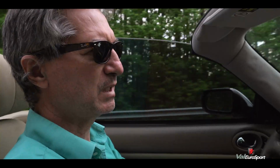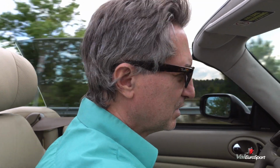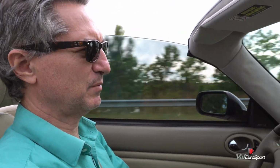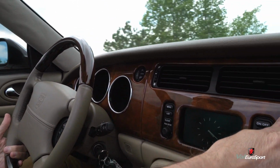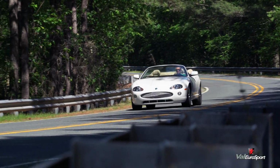Comes from Arizona, so it doesn't have a speck of rust on it. Very smooth car. I really like the interior. If you touch this wood here, it's just so smooth. I mean, it's a treat to all senses. You hear the sound of the exhaust. It's like a cat purring.